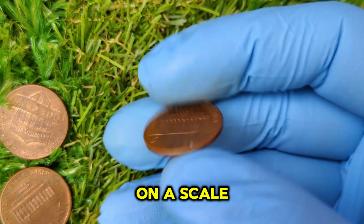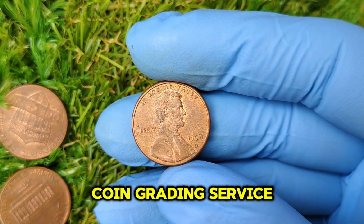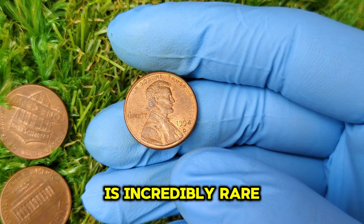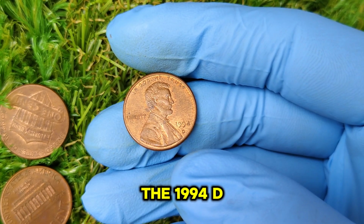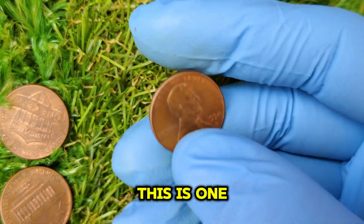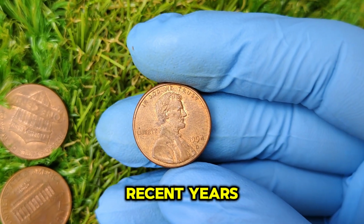Coins are graded on a scale from 1 to 70 by professional services like the Professional Coin Grading Service (PCGS). A 70 represents a flawless, pristine coin, which is incredibly rare and can command a much higher price. The 1994 D Lincoln penny we're talking about today hit that top grade, earning a perfect 70. This is one of the major reasons it fetched such a jaw-dropping price in recent years.